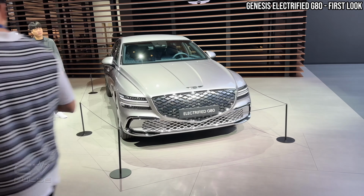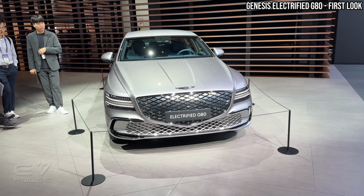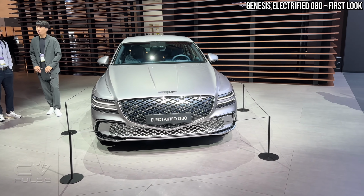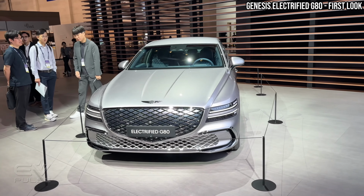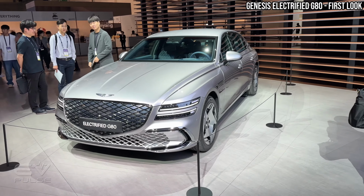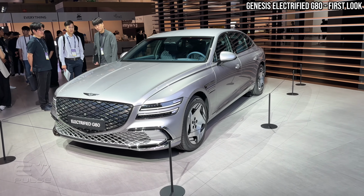Now, the automaker has made a range of significant improvements to this executive car. This is not just a tweak of the exterior design, if you will. The biggest change they've made to this vehicle, though, is they've increased the wheelbase by 130 millimeters. That's roughly 5 inches, and they've done that to improve passenger space in the back seat.